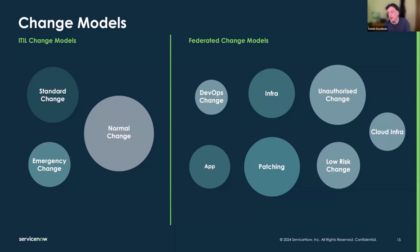We've got in here low risk change as well, which is that area we talked about before, where changes are not necessarily standard change, but we want some checks and balances applied to them. A lot of changes in an organization fall into this category. So in here, you might do a check to see how successful a particular team are at making changes. There's more about that later.